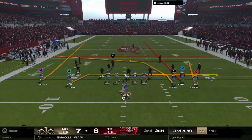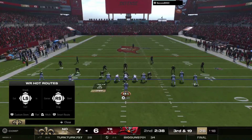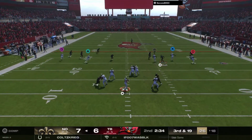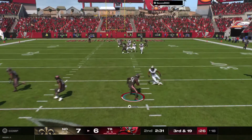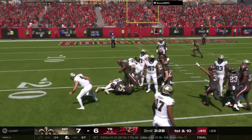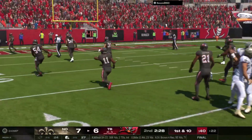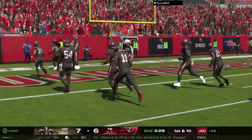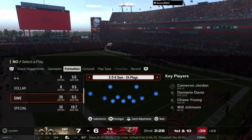Let's see what they went with on 3rd down. Working out of the gun, it's Carr. And oh, someone stepped in. It's intercepted. Picked off by Lavonte David. And the Buccaneers will take over as he records his first interception of our season. The Bucs take over 1st and 10 at the 22-yard line.